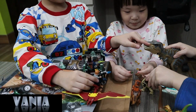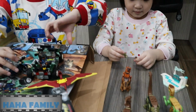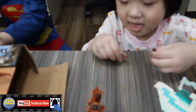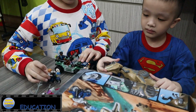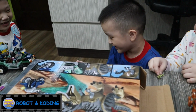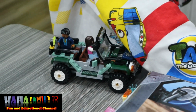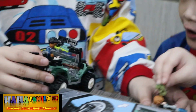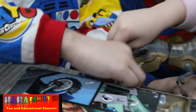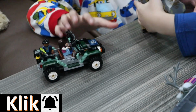They're shooting the T-Rex. Daddy. Baby wins. The T-Rex is dead. Bloop. Because he's near the pond. Because he's near the sea. Ocean. Nothing, it just moved.